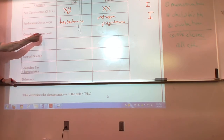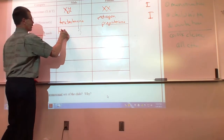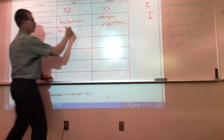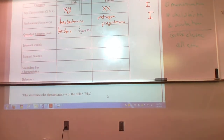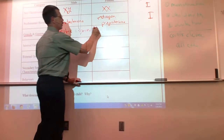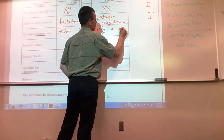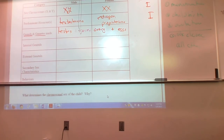So gonads, these are 112 words. Gonads are the things that make gametes. So what's the male gonad? Testes. The gamete is sperm. So if you have a testis and it's making sperm, I can define you as a male. Females would be what? Ovary and eggs, ova. So if you have an ovary making eggs, I can say that's female.